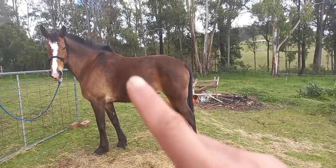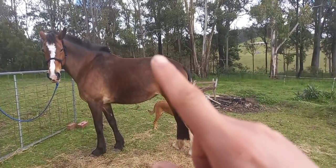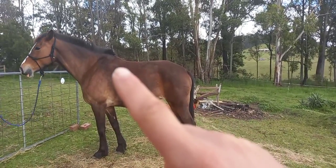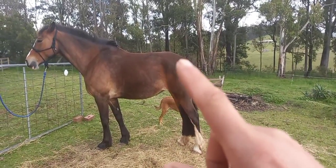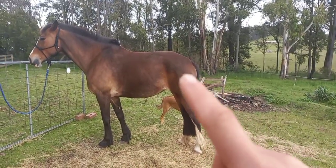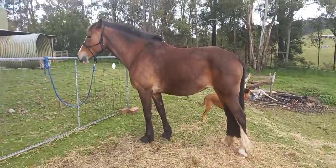top line for Squirrel looks okay, but you can see there could be a bit more muscling along here, and just this little wither pocket here as well is a bit atrophied as well. You can see in terms of balance, her hindquarters are definitely not as muscled as the front end. So the sort of work and the massage work we do, we're trying to get that butt to be a bit stronger, because the strong bum helps support the back.